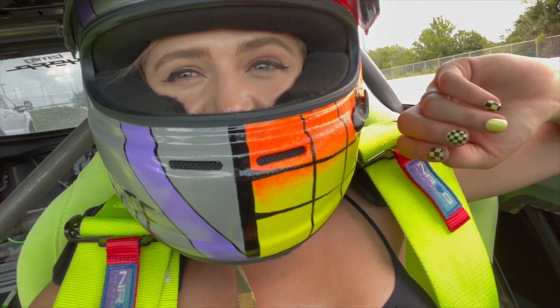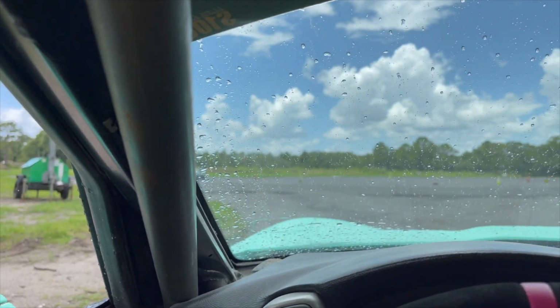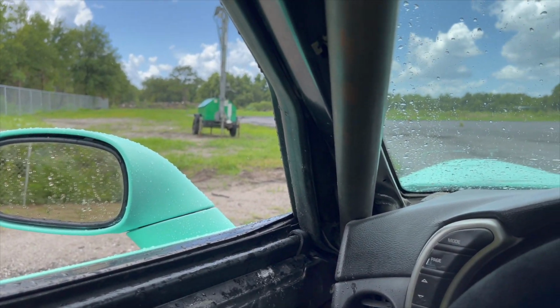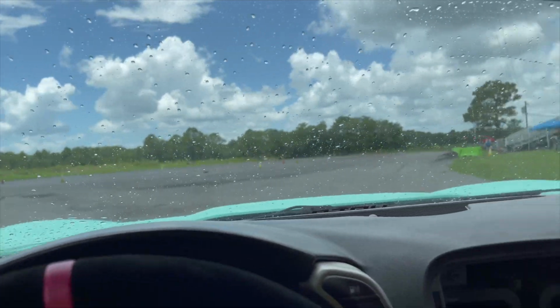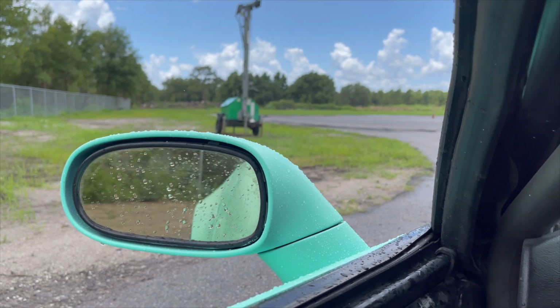It's actually starting to rain. So I've been waiting in line and the track is definitely just soaked now. So this should be fun. And if you're wondering why Florida drivers are always better at driving in the rain and drifting in the rain, well, this is why, people. This is why.